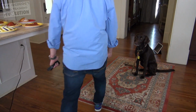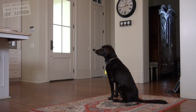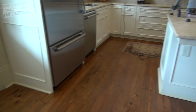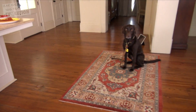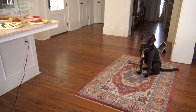I'm trying to stay out of sight here, but I don't want to push her too long. She's doing really well. Good girl, very good. You did awesome. Okay, I'm outside now, closing the door. Look at her holding that stay. She's doing so well. I'm going to kind of sneak around the corner here. Good work. She thought about breaking right there. You're doing a good job.